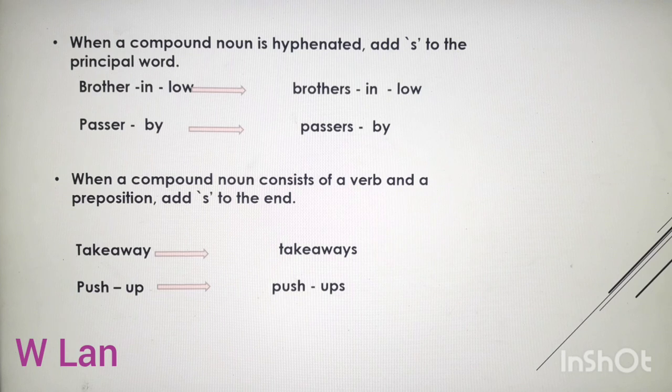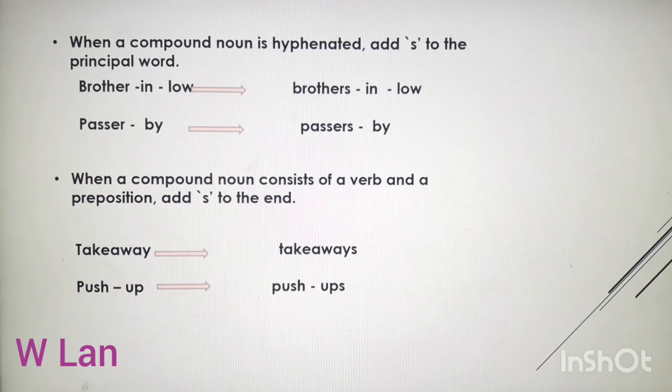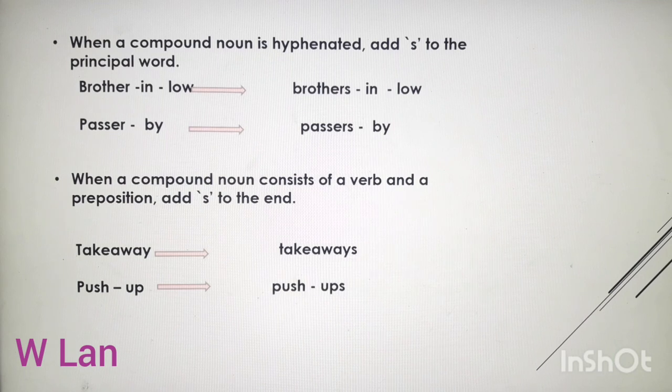Okay, first you can see take away. So here, take, verb, away, preposition, take away. So with the preposition away, we are adding S at the end. Take aways, right? Next, second one, push up. Push, verb, up, preposition. So with the last word, I am adding S. Push ups, right? I think you clearly understood. Now, we will go to the next one.